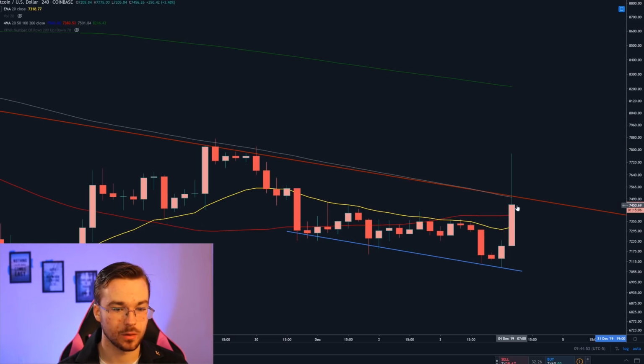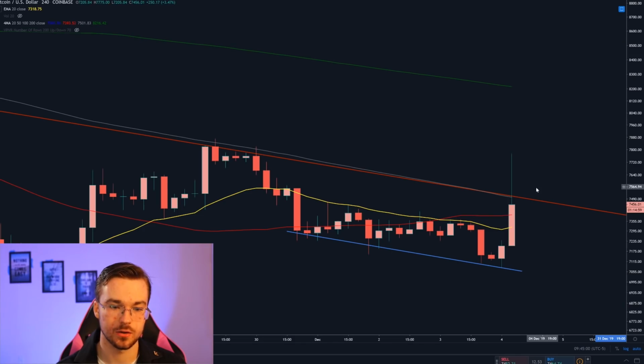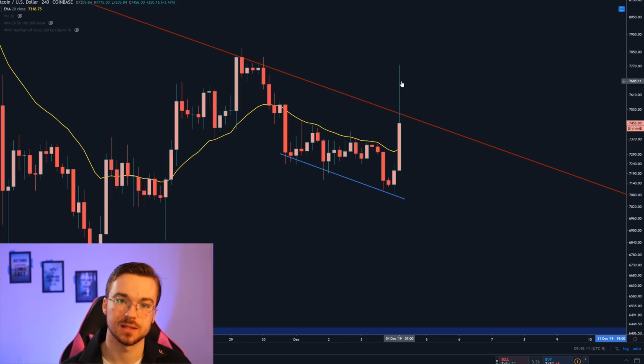Not only there, guys, but Bitcoin also got resistance at the 100 simple moving average on the 4-hourly chart, as you can see right there. It's following this red downtrend almost perfectly. So if Bitcoin's going to continue rallying here and do what we want it to do, which is break pretty substantially to the upside, up above 8K, we're going to need to get above those levels of resistance.